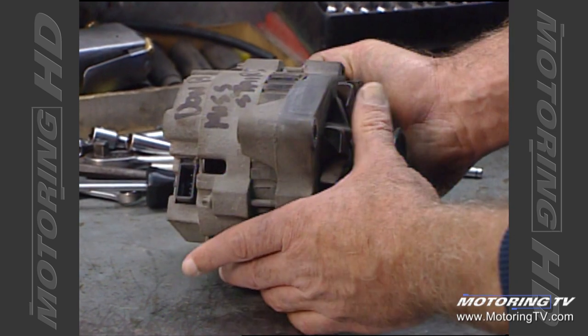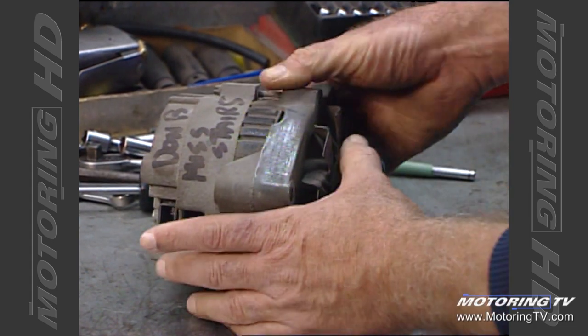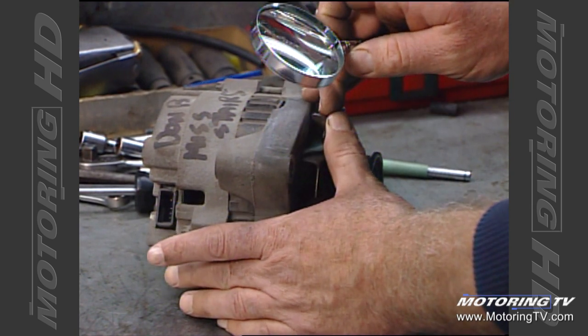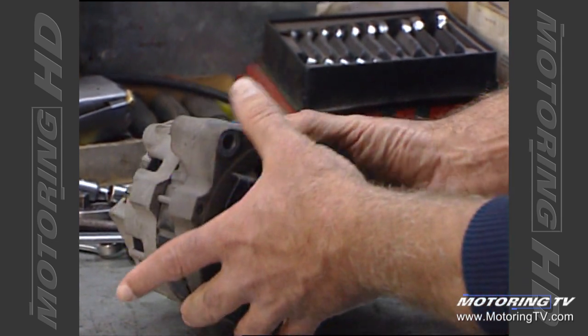Here's a perfect example. This alternator is used on a lot of GM late model cars and trucks. Right over here, where I've cleaned it up a little bit, is a part number that's important for reordering this alternator or obtaining a rebuilt unit. It also tells you the amperage. Now this particular alternator could be used on a lot of different GM cars and trucks.